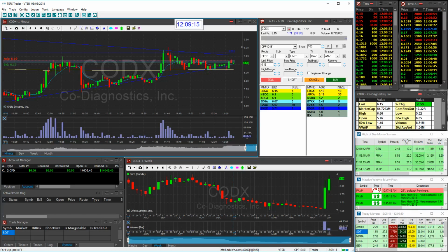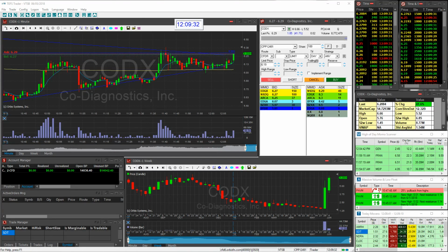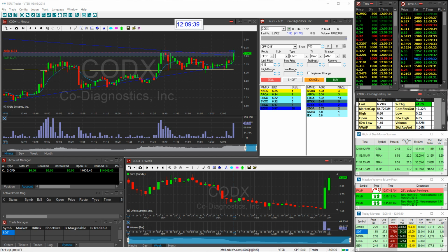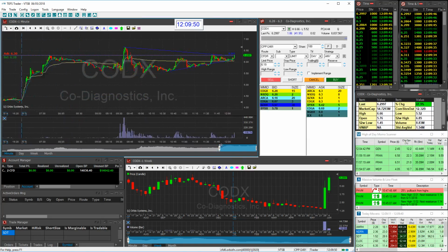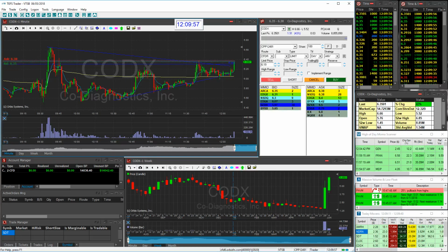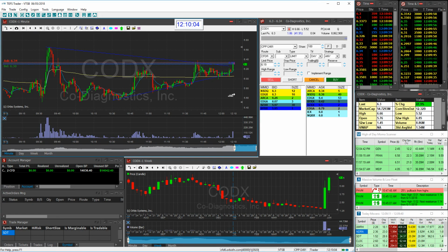Alright, seeing 50s right here on the ask. 1148 and 1150 there. Alright, trying to get short there. Seeing a breakout coming maybe on CODX here. Probably going to be a breakout or breakdown here.